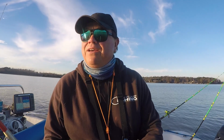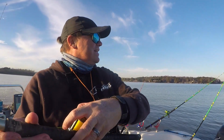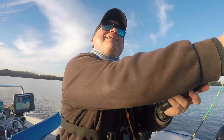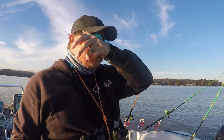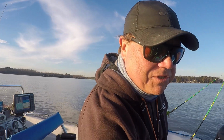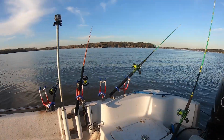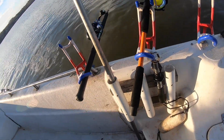It's turned out to be... oh, some sun getting on me. Nice little sun. That fish is still on that other one. Turned out to be a halfway decent bite today. Funny, started out dead as a doornail for the first 2.5 hours. So, let's see if this one's got a fish on it. All right, let's see if this one is.